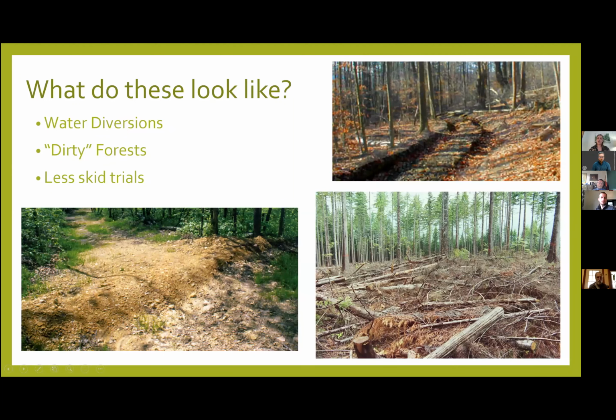So best management practices can look very different to different sites, but mostly you're going to have water diversions. These are really important features on your skid trails or your roads that the logging trucks run down. So you are going to see these right here. It's kind of hard to tell, but it's basically just a big berm of water.